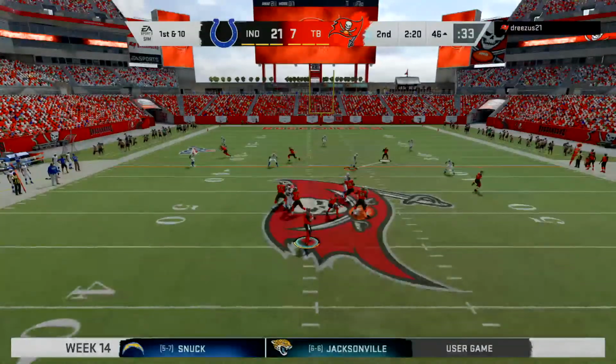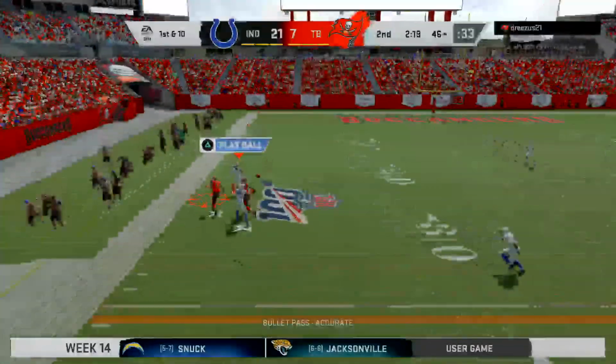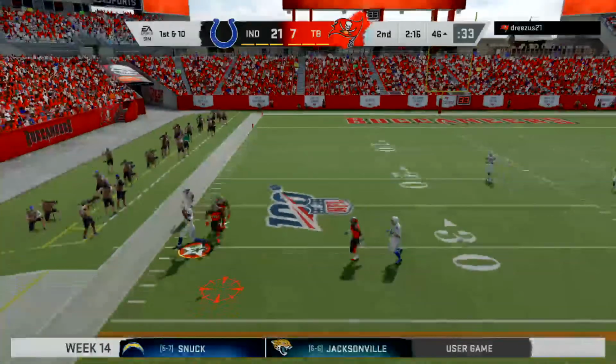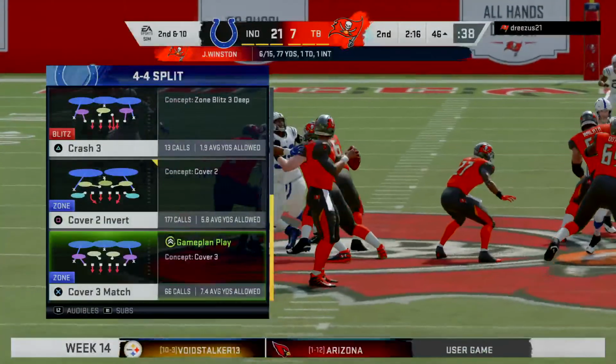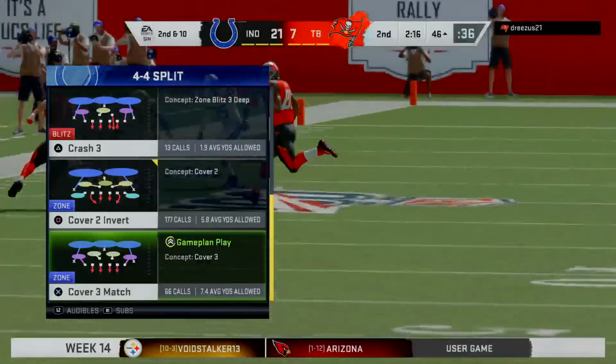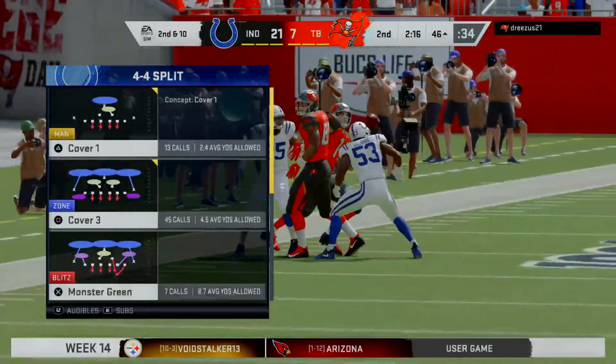Throwing, Winston. And nowhere to fit that football in. It's knocked away and incomplete. Darius Leonard, the linebacker, able to break that one up.